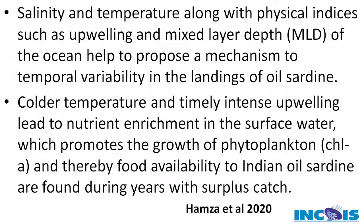Let us see what the other parameters are. There is a very nice work done recently by Hamza et al. The work is mainly focused at IITM India, an institute of MoES. What they are saying is that salinity and temperature, along with physical indices such as upwelling and mixed layer depth (MLD) of the ocean, help to propose a mechanism for the temporal variability of the landing.